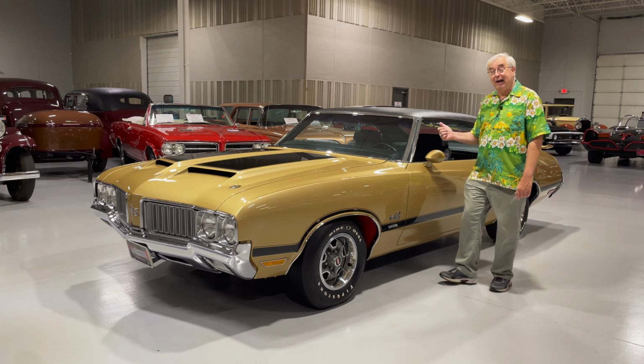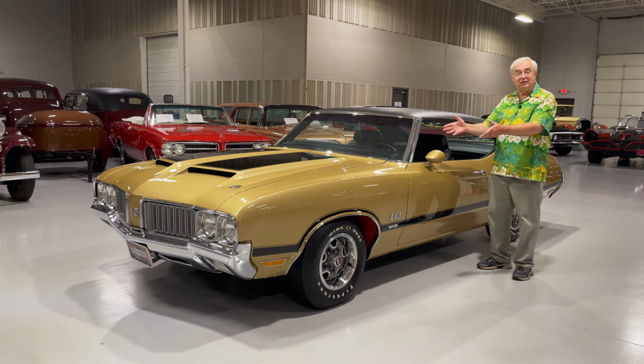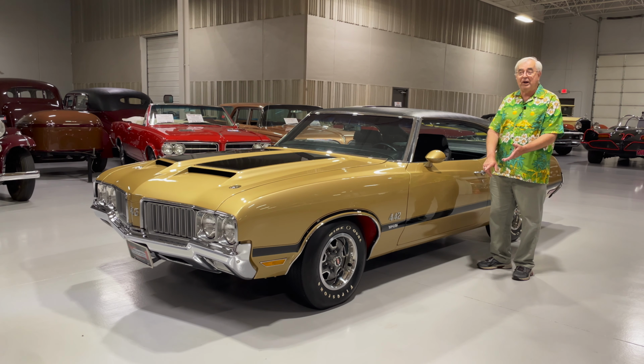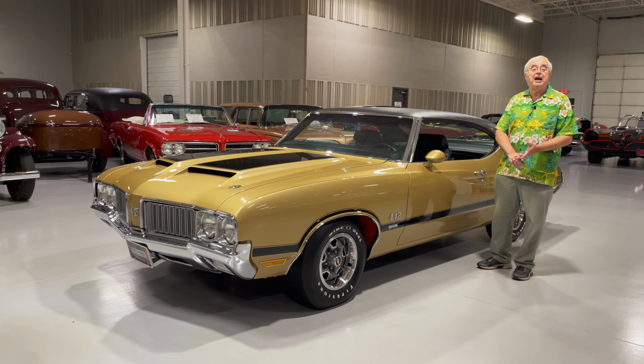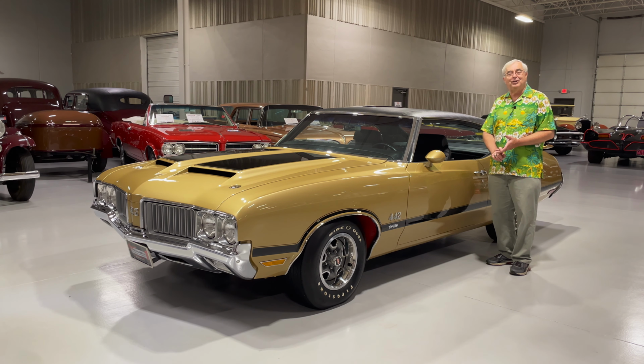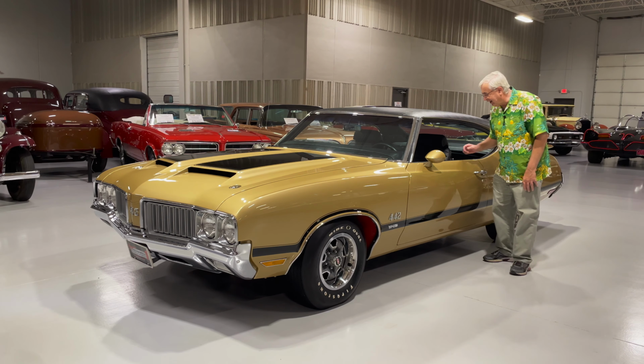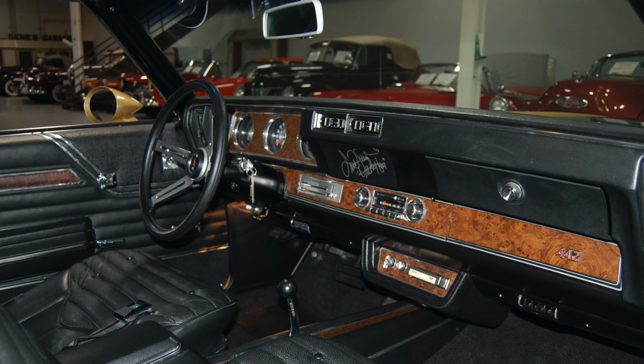Now we're going to look at some of the options that they did on the inside of the car. Not only did they add their performance goodies under the hood, you got power steering, you got disc brakes, you got the Ram Air, you got air conditioning on a muscle car. Now there's something that you don't have every day. The person who wanted this wanted the best of both worlds. But you look on the inside of this car, absolutely spectacular.